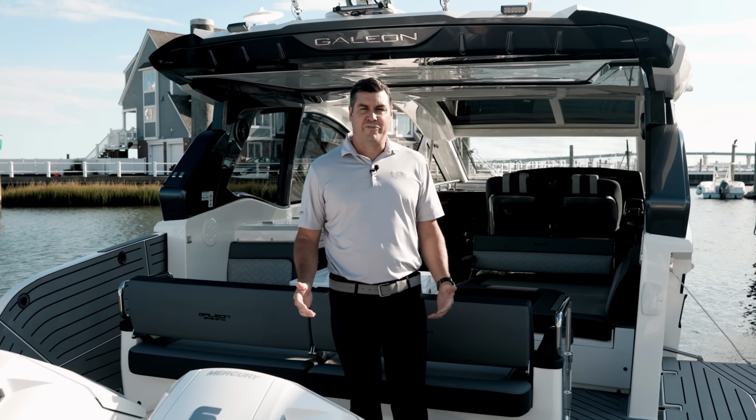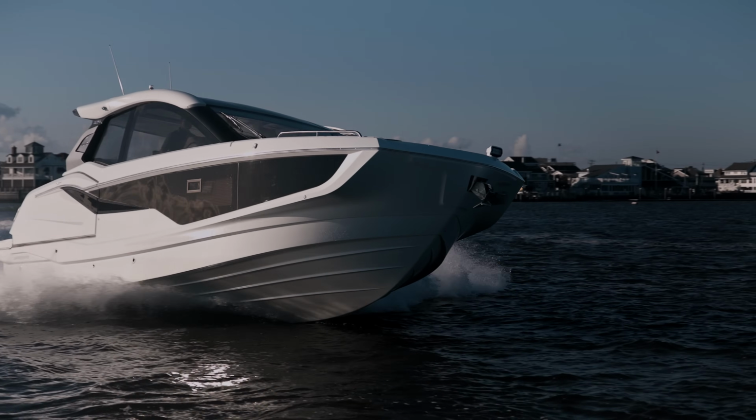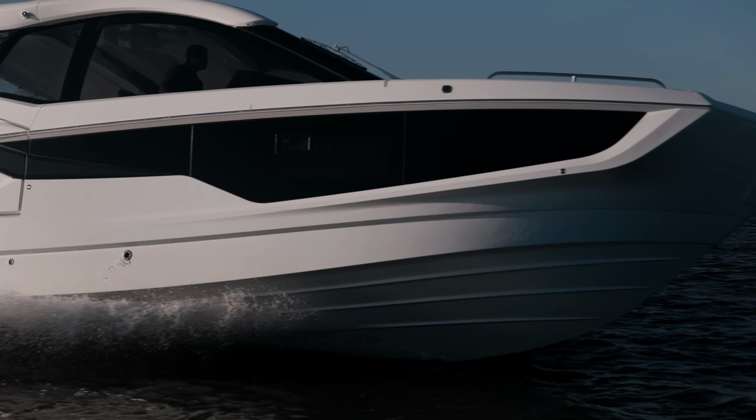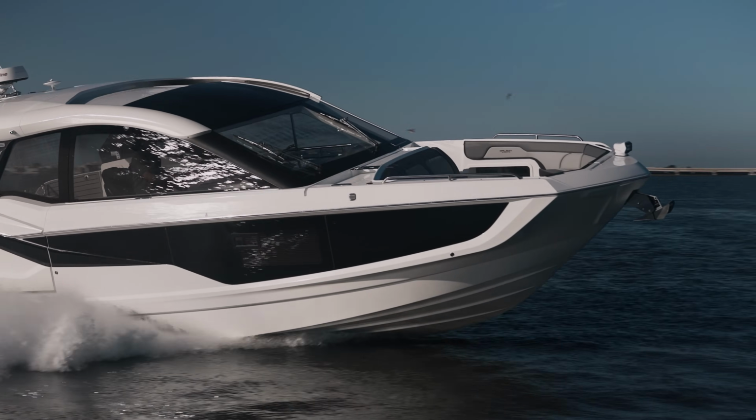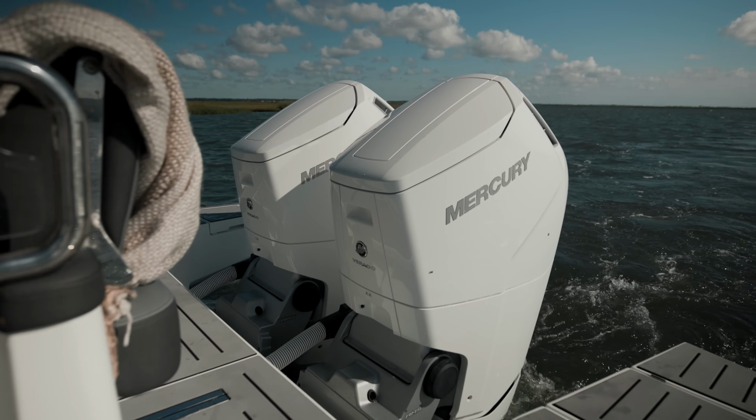So when we talk about performance, we also talk about innovation. These engines are extremely innovative, as is the 375 GTO in total. As you notice, these are huge engines, but we still have wonderful space to walk around them.